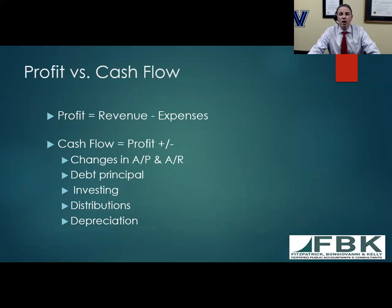Now, the difference between profit and cash flow. Many times small business owners use these terms interchangeably, and they are not interchangeable. One builds off the other. Profit, as most people know, is the revenue of the company less its operating expenses, which gets you to a net profit or, unfortunately, a net loss. The cash flow statement really starts with that net profit or loss and then adds or subtracts different aspects of it to actually indicate what the cash flow of the company is.